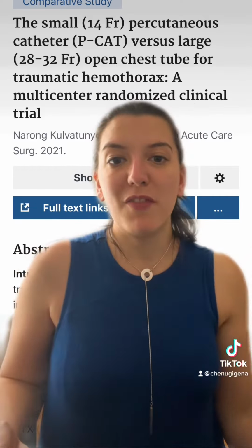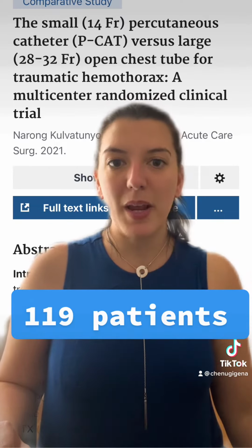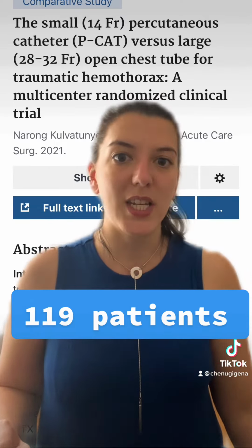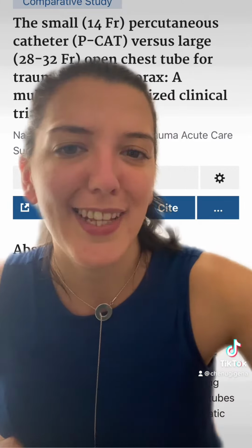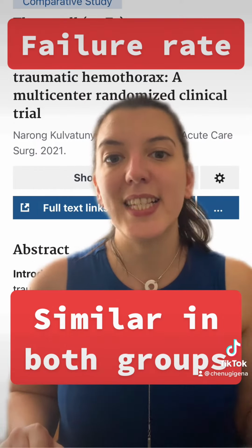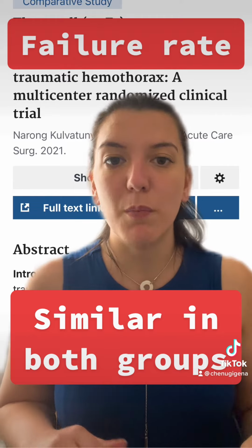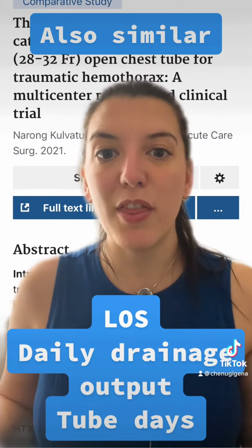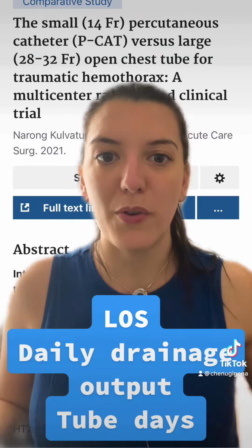Between July 2015 and September 2020, they evaluated 119 patients with traumatic hemothorax. 56 of them received a percutaneous catheter of 14 French, and 63 received a 32 French tube. And what did they find? They found that the failure rate, defined as needing a second intervention for the hemothorax, was similar between both groups. Also, the length of stay, the daily drainage outputs, and tube days were similar between both groups.